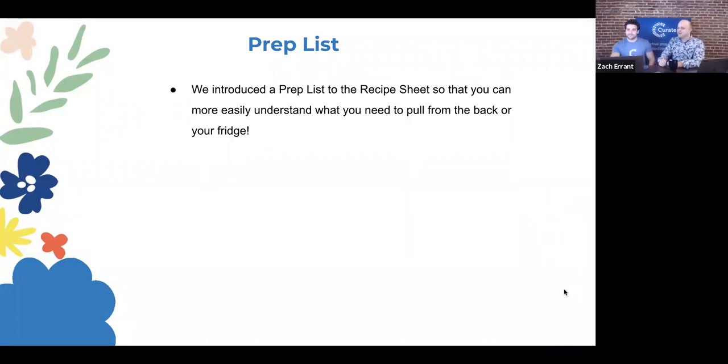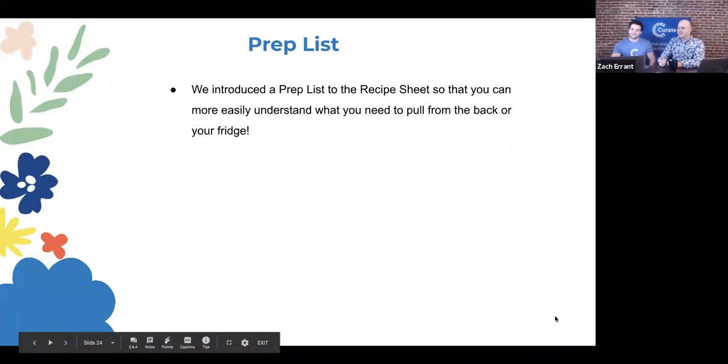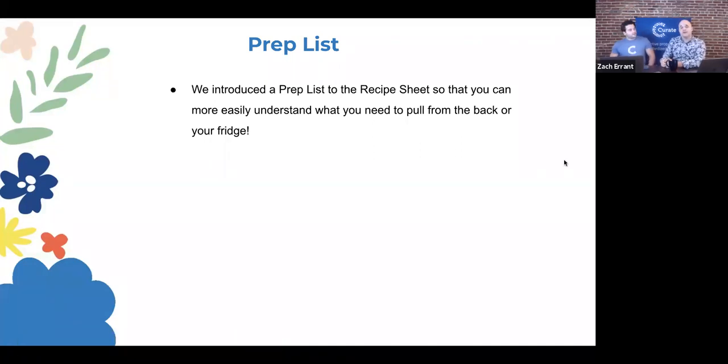The next one on there, while y'all are arguing about this, is our prep list. Now, actually, let me take a step back. Those workflows are going to be coming in the next couple of weeks here. So you'll see an announcement when those come out, but we want you to be on the bleeding edge of what's going to be available in September. The next is a prep list.